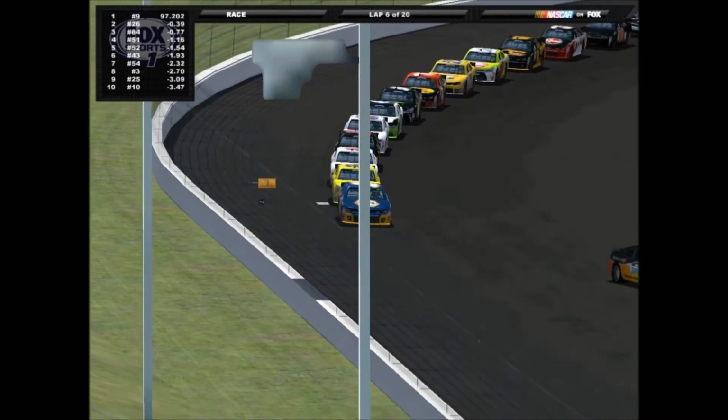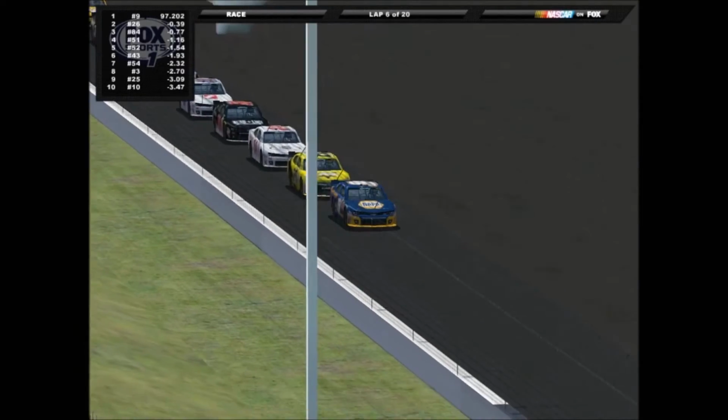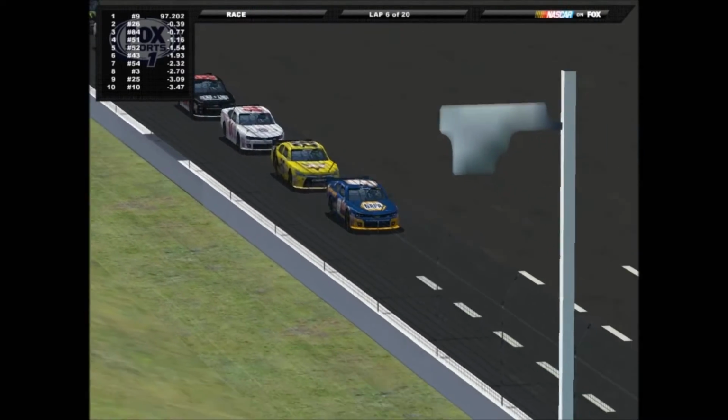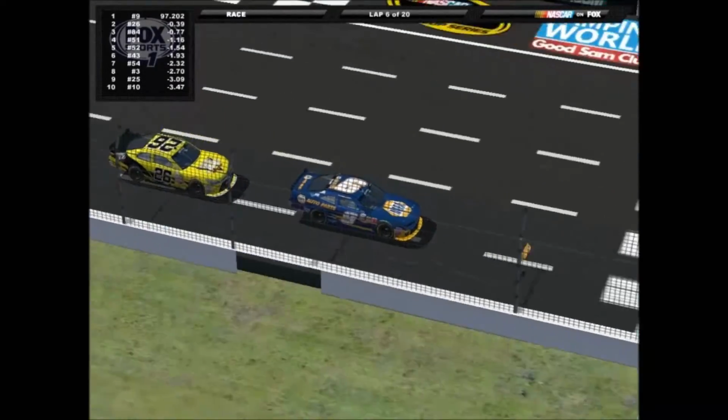Here we go, coming off of turn number 3. And we're coming down the straightaway, getting ready. The starters holding them. Green flag is out. We're back underway here at Pocono.